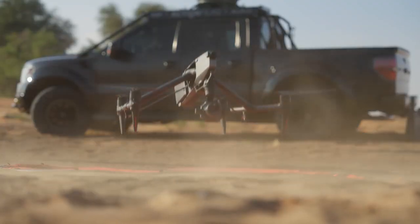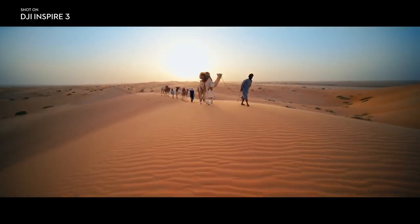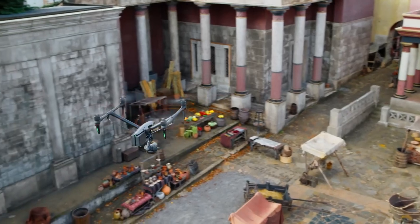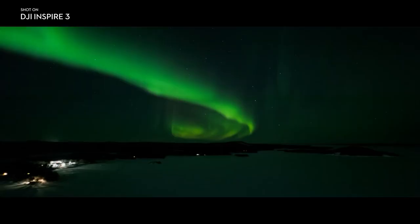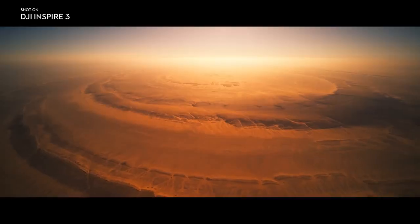And maybe the most important part, the image quality is unlike anything we've ever seen on a fully integrated drone. I have a feature coming up, and there's some shots that I'm pretty excited about that I can get with this new i3. We created the Inspire 3 to unlock a universe of potential for any pilot, cinematographer, or filmmaker. Shoot the timeless work of tomorrow and master the unseen.